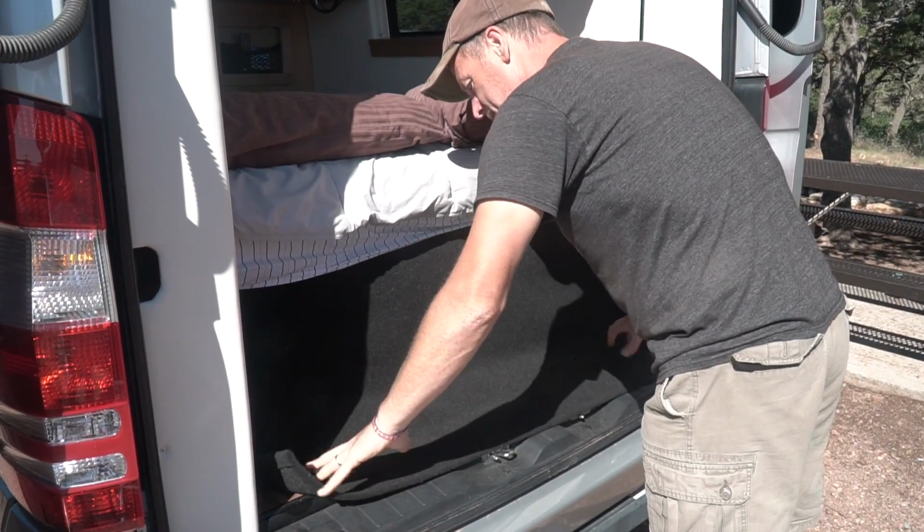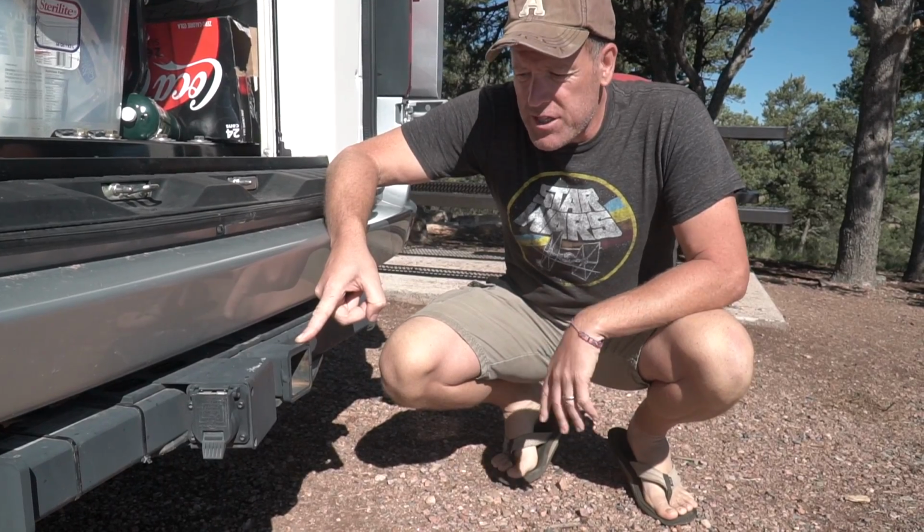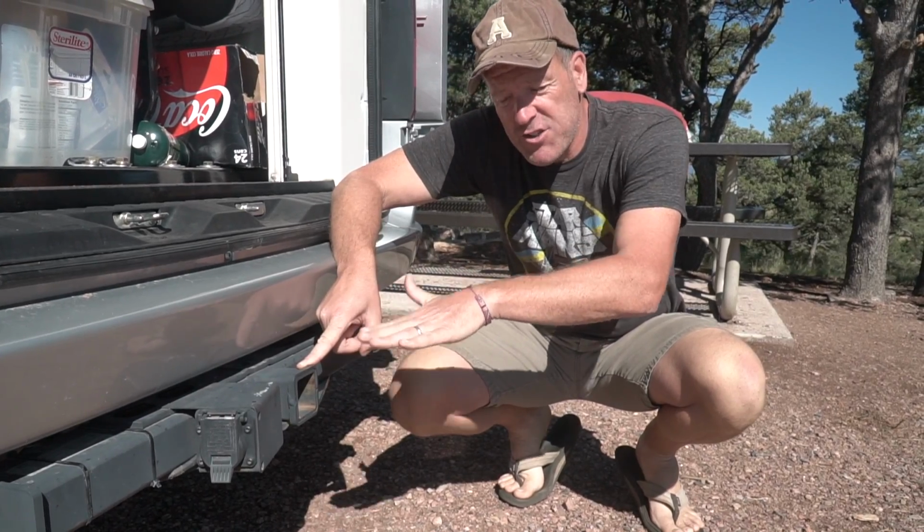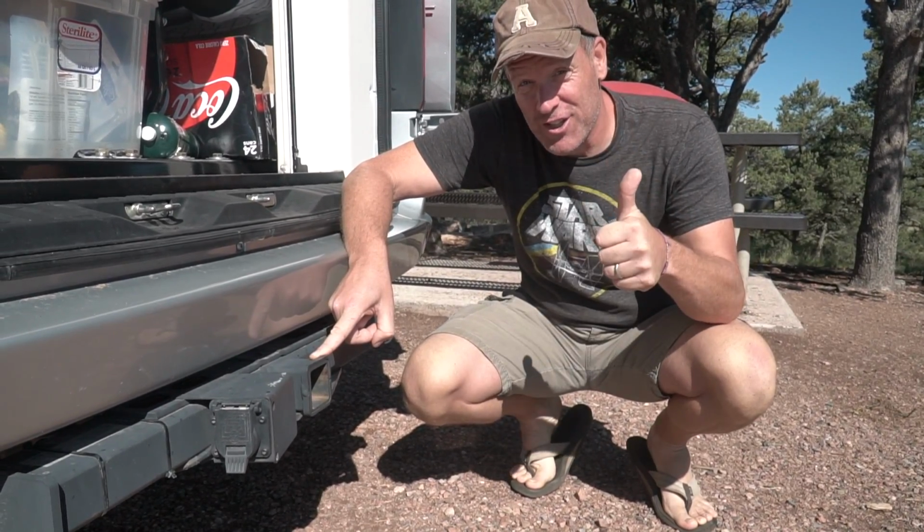It's got a trailer hitch here, which we probably won't use, that can tow up to 5,000 pounds. So as long as there's less than 5,000 pounds of weight on this trailer hitch, it's all good.